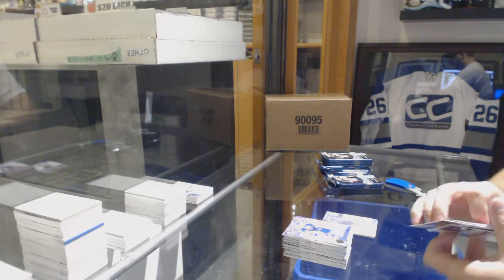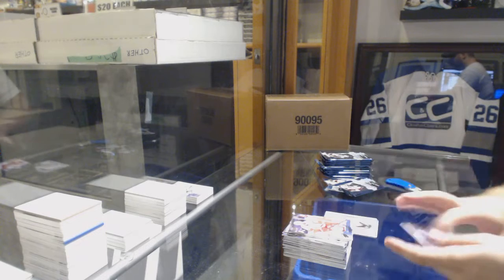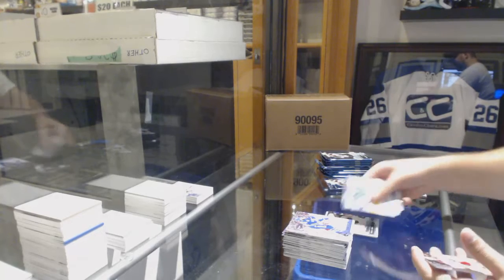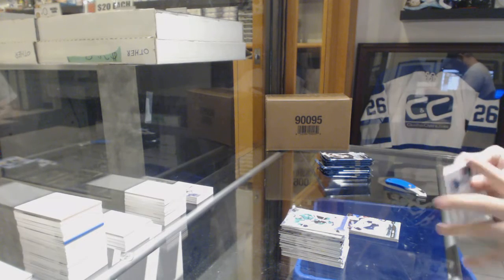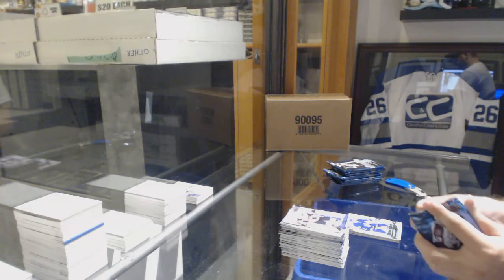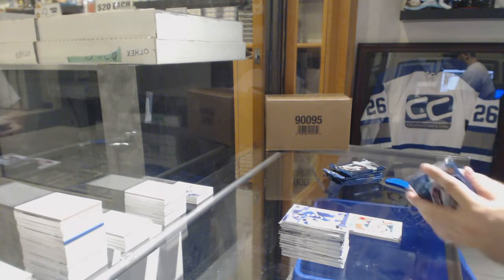La Base. Jake Gensel Portraits Rookie. Brandon Tanev, Young Guns, wrong Winnipeg Jet. Tobias Lindberg, Young Guns, wrong Maple Leaf. Joel Eriksson Ek, retro rookie.